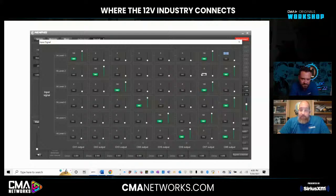Channels 7 and 8, you can actually click through, turn all of these on. So now you have a full range of signal going through. Same thing for the sub. You can turn them all on if you want to run full range to the sub. If you already know that all you need is the low end, you can definitely turn these off. So very simple to set that up.